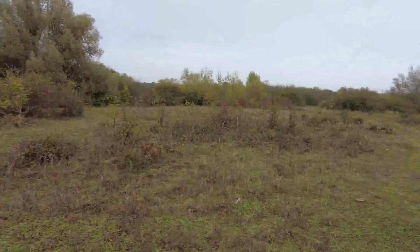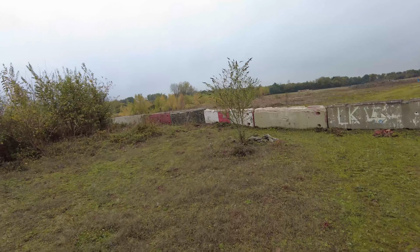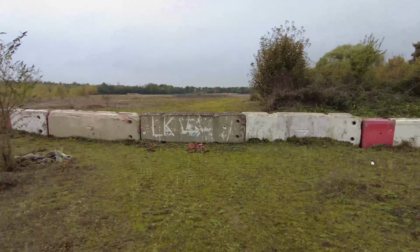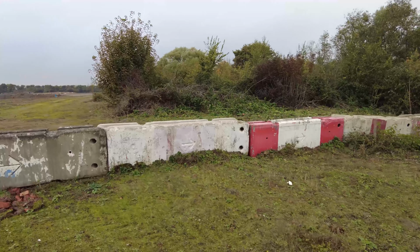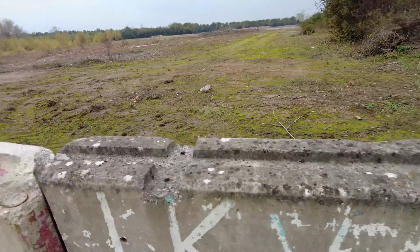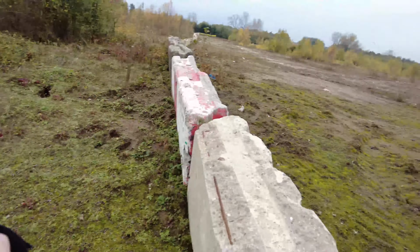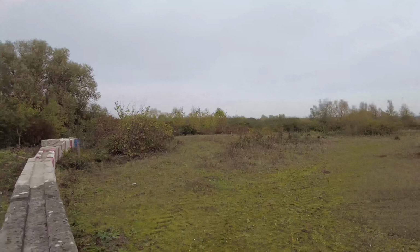Well, amazingly, I've just wandered back to the top of the site. Different place to where we went in. A bit of carpet there. That was the extent of the lake zone, and probably a little bit more. So I'm going to climb over the fence.